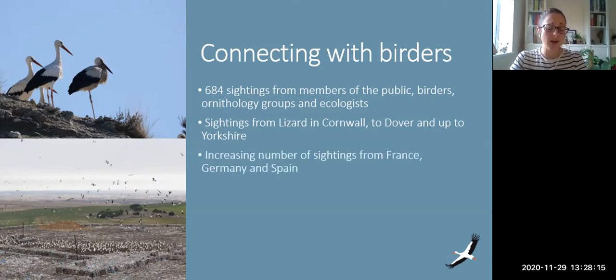I'm working really hard on increasing the number of these sightings that we're getting from across France and Spain. Once our birds have left the UK shores, it's really important that we try and get as many of these sightings as possible, and they have increased, which is absolutely amazing. There are birders who go and sit at these landfill sites and look for storks with rings on.